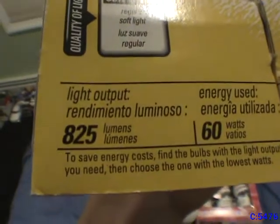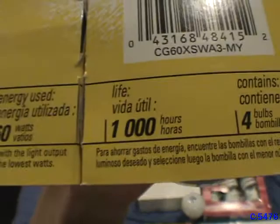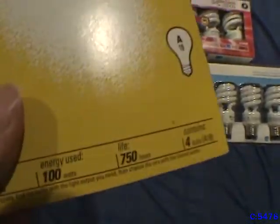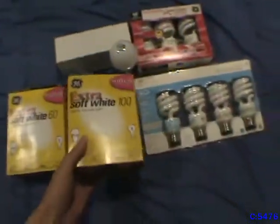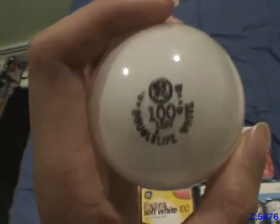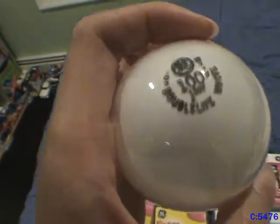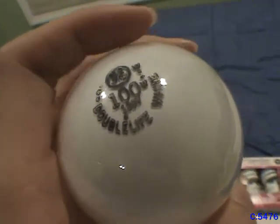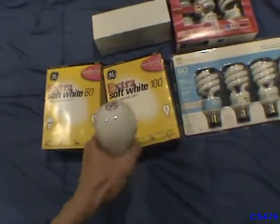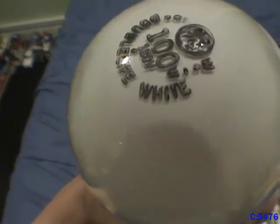This one outputs 825 lumens of light. And this one actually lasts 1,000 hours, the average for an incandescent light bulb. So I guess as they get brighter and the filaments burn hotter, the life decreases. But I also got a hold of these light bulbs here too. They're also 100 watts, also made by General Electric. And these claim to have double life. So apparently these last longer than these, because these don't claim to have extended life. They're just white bulbs.